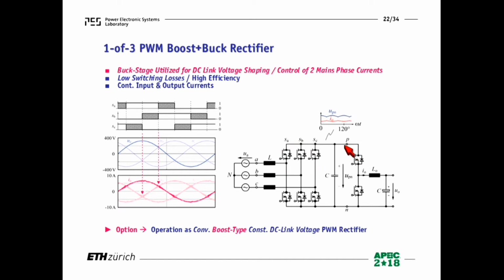So this is something which, at least to our knowledge, has not been published so far. There are some key ideas which are mentioned in literature, but from the level of complexity this would be a very interesting topology, also for battery charging, for example.